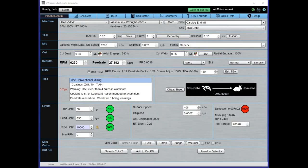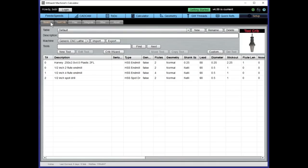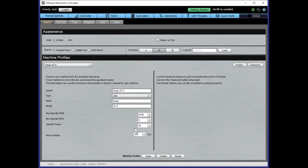Gabe wants to know, does G-Wizard apply to a Shop Saber 510 and 612? Sure. We can configure G-Wizard to really any machine. It's easy to create a new machine profile. These are the only questions you have to answer to create a new profile, and most of these are just picking a name for your profile.